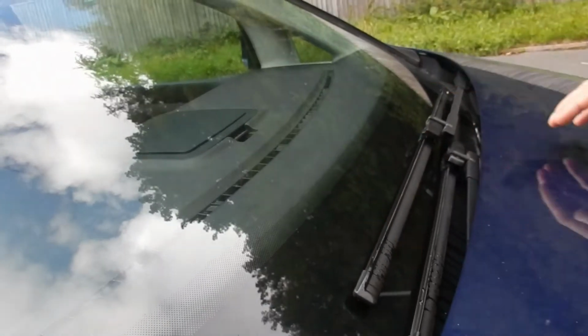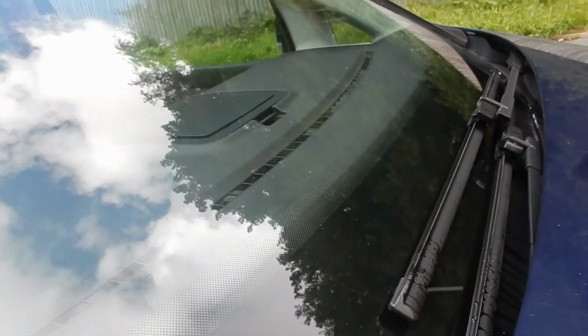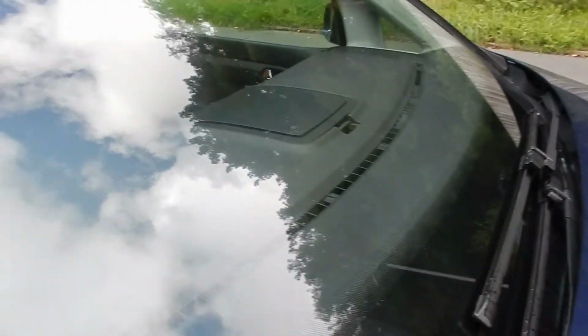Seems pretty solid there. And apparently the way this is designed, when the wind blows, it kind of pushes it into the thing instead of making them flap up. So that's great.